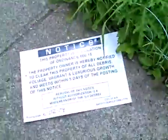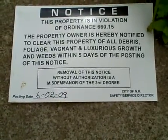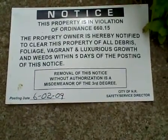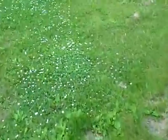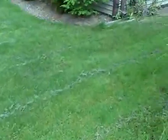I'm gonna go outside, take a quick look around. This notice was laying in the bushes right here. You can see the stake that it was on. So we'll need to make sure we get a landscaping service or somebody out here to take care of this until it's rented. Once it's rented again, it'll be the tenant's responsibility.